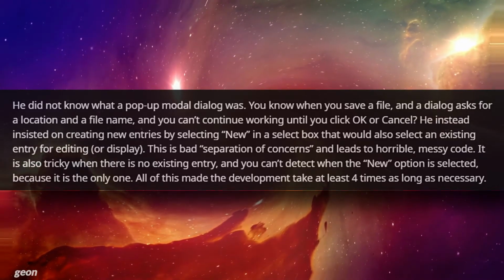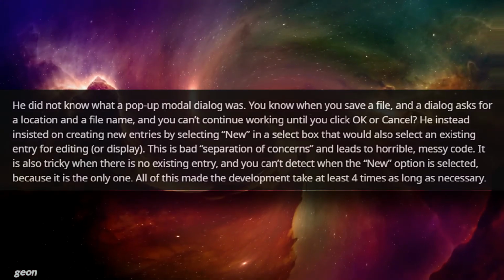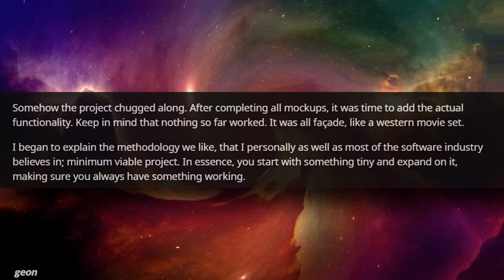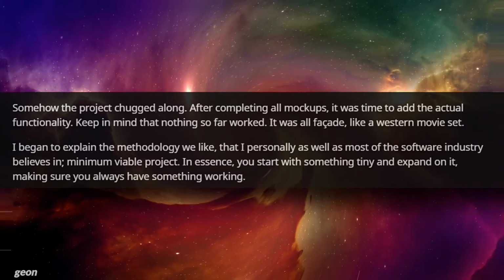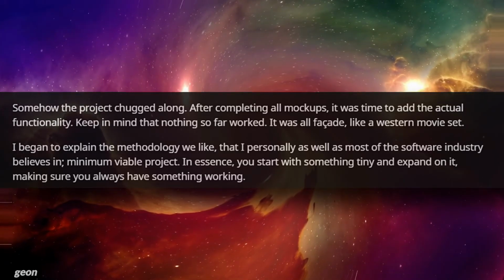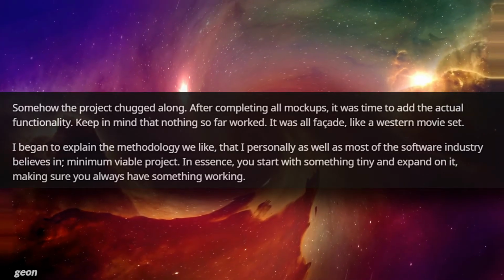All of this made the development take at least 4 times as long as necessary. Somehow, the project chugged along. After completing all mockups, it was time to add the actual functionality. Keep in mind that nothing so far worked. It was all a facade, like a Western movie set.